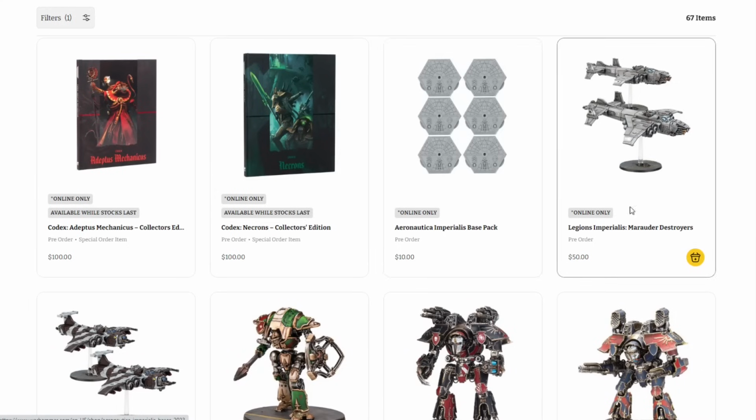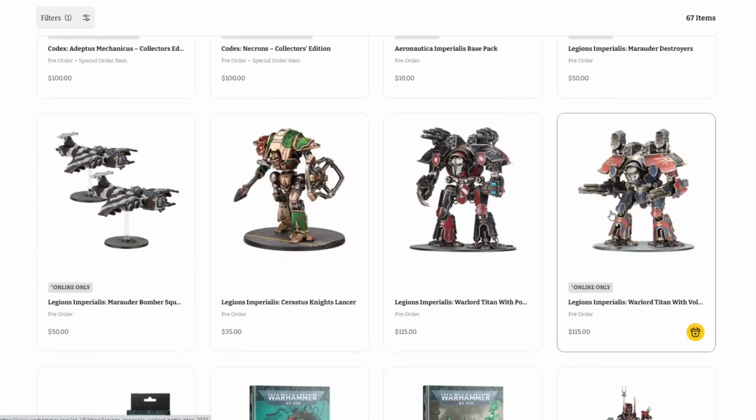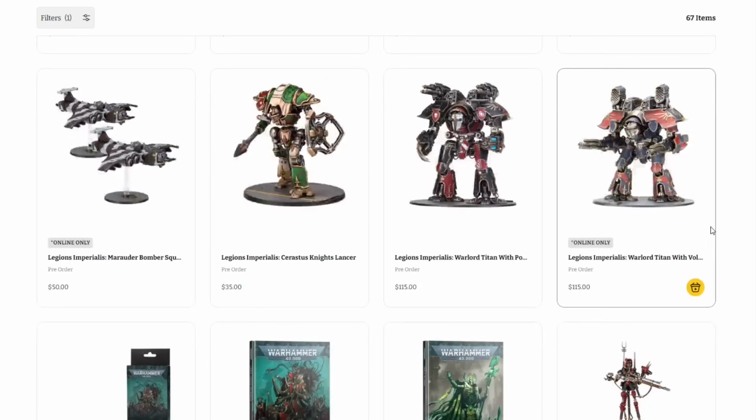All right, so just scrolling down here, we see a bunch of the Legion Imperialis stuff right here. Also, just want to mention as well that the pictures for some of the Legion Imperialis stuff do not accurately represent what you'll be purchasing.